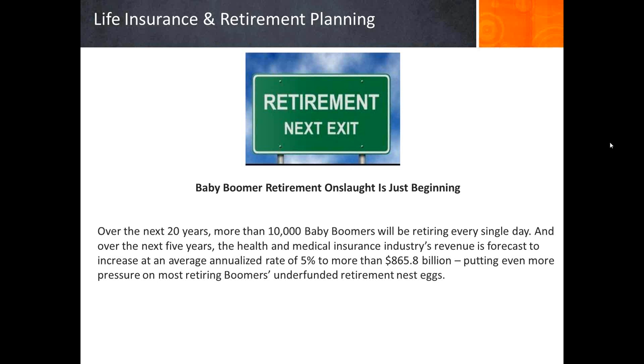One quick statistic I want to go over, I'm sure we're all familiar: over the next 20 years, more than 10,000 baby boomers will be retiring every single day. What's most important about this statistic is that over the next 5 years, the health and medical insurance industry's revenue is forecasted to increase at an average annual rate of 5% to just under $866 billion. So, forgetting about all the other expenses and costs that boomers face, these increased medical costs are really going to put a stress on all their underfunded retirement nest eggs.